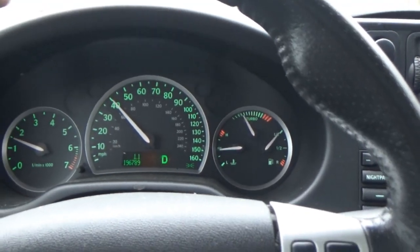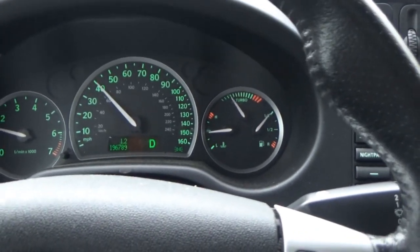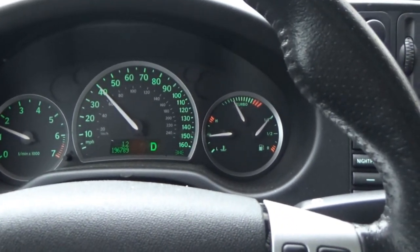I really don't believe that it's not dropping now. Literally, both times that I did it, as soon as I left the gas station, it just fell straight to empty. So I don't know.